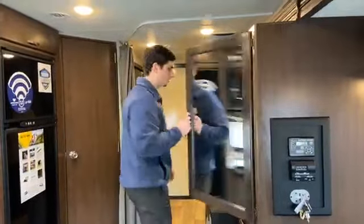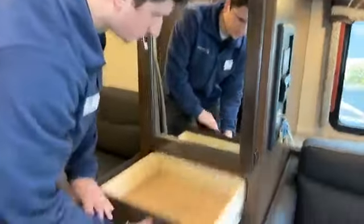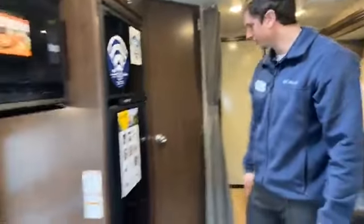So extra storage here. Check this one out because it is very deep. It's also a good spot for hanging clothes. Full extension. Lots more storage. You have your breaker fuse box down here, and then making our way into the bathroom.